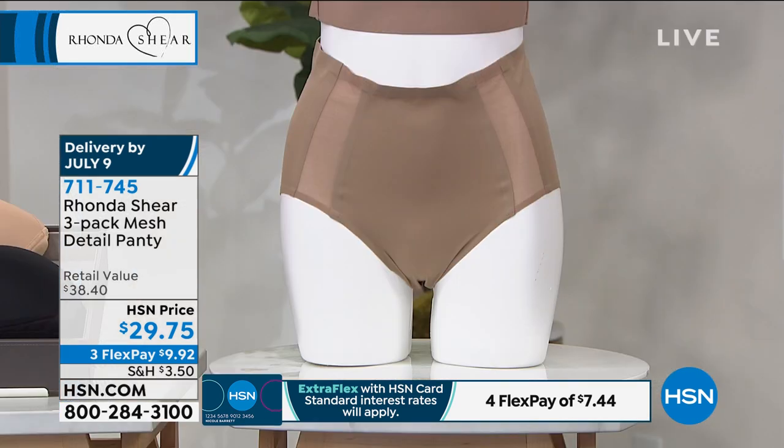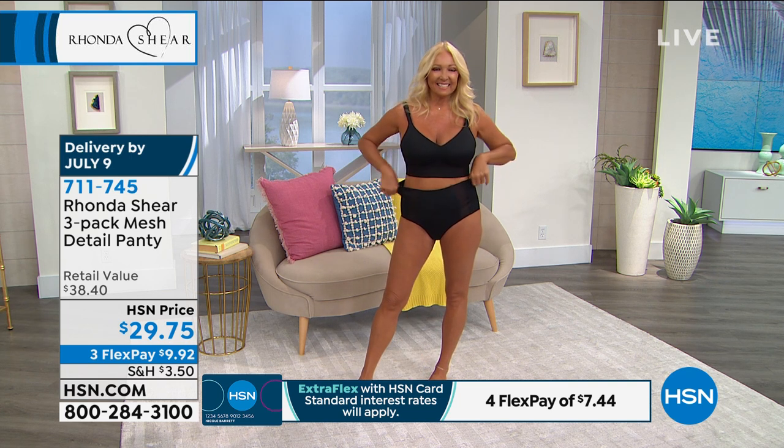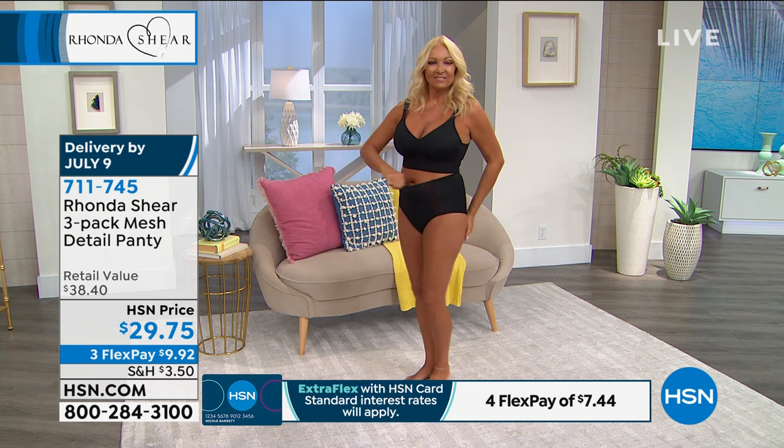So there's 18% spandex in this panty. So that means it's gonna give you light shaping to the tummy and the derriere. So if you're looking for smooth and maybe a great panty to exercise in or walk in, that's moisture wicking, but 18% spandex. You want to look a little bit better than everybody when you go back to your class. This is going to give you that instant gratification of feeling like everything's just a little bit more held in.